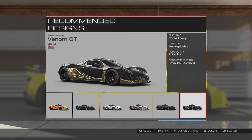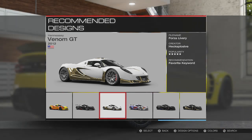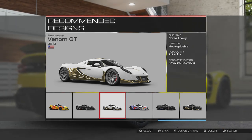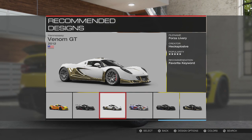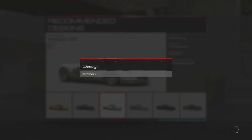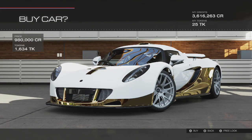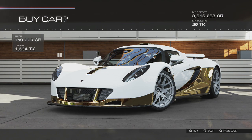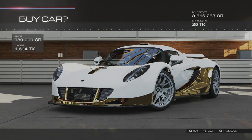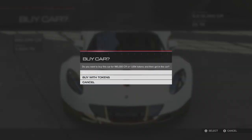Wow, that black and gold, that is cool. But then again, the white and gold is cool too. I really like that white and gold. Let me download that and just see how it looks. Wow, that looks really nice. That looks like some kind of crazy special edition or something. I'm going to go ahead and take it, because that is really, really clean. Like, that is insanely cool. That is on another level.